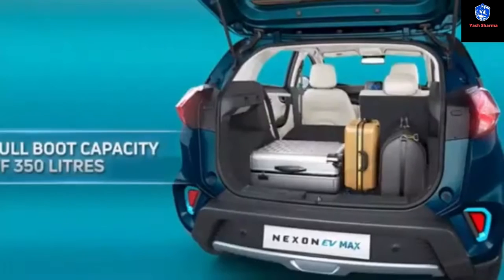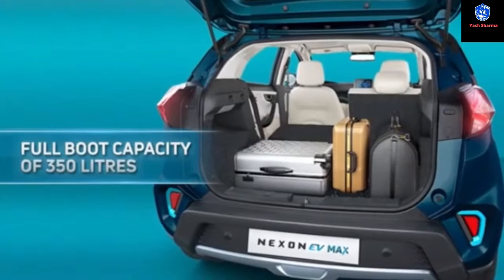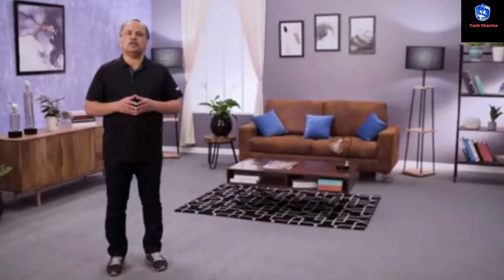The use of a 3-in-1 combo box enables us to achieve better energy utilization, packaging space, and safety along with weight reductions. Despite the increase in the battery size of the Nexon EV Max, through efficient packaging, we have retained the full boot capacity of 350 liters. Now that we know all about the technical attributes on the Nexon EV Max, let me invite Vivek to let us know about the trims and color options available for the car. Vivek?